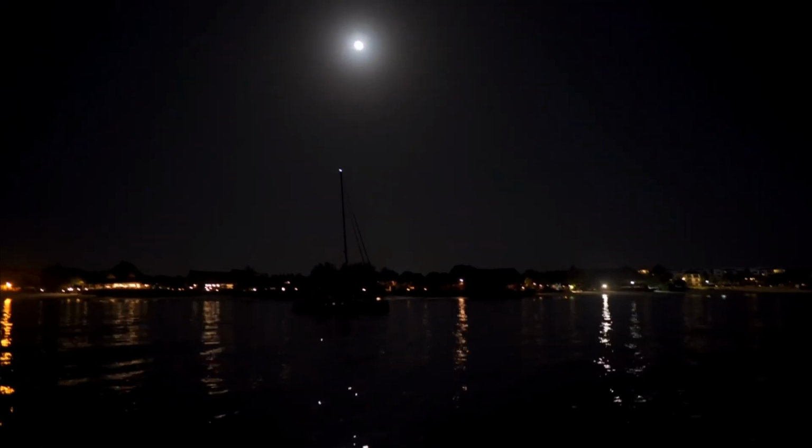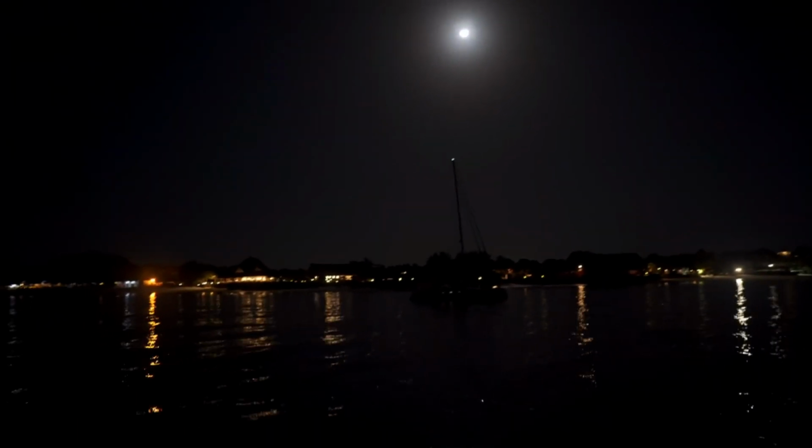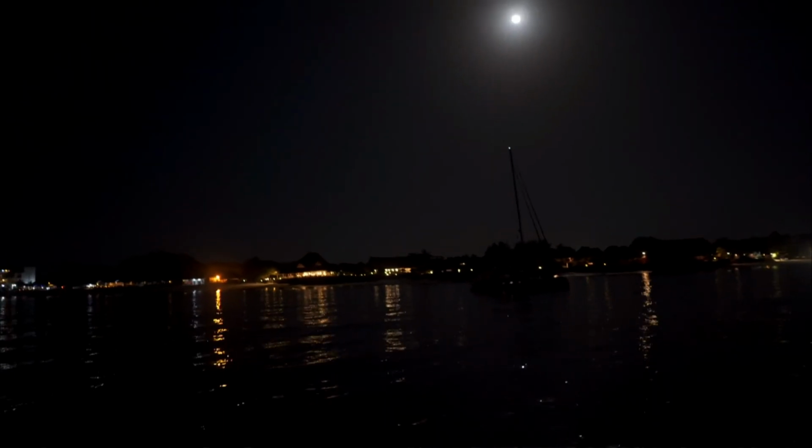Beautiful full moon tonight. Flat sea, very little wind. Just a beautiful evening.